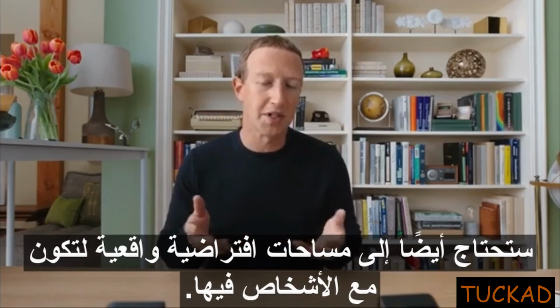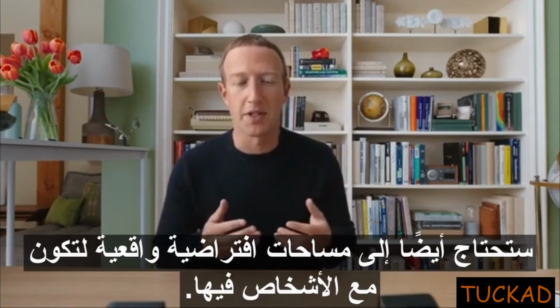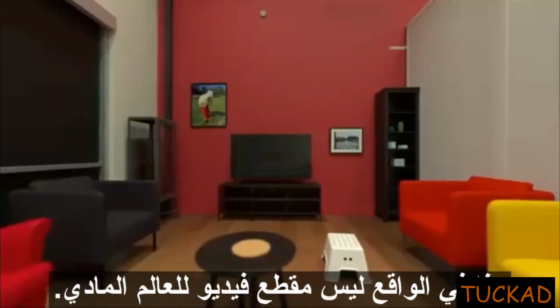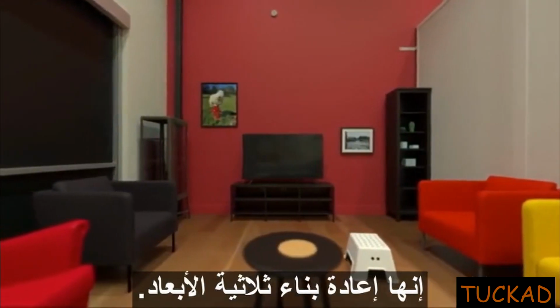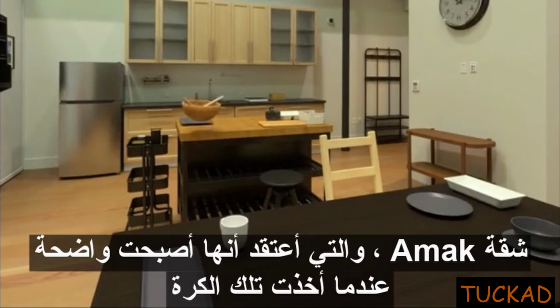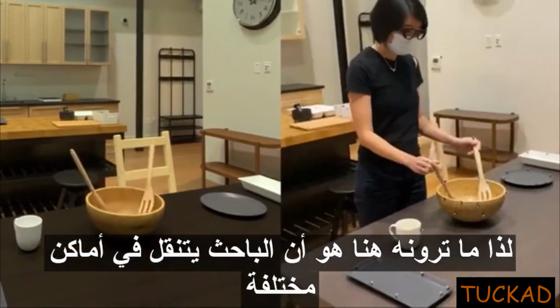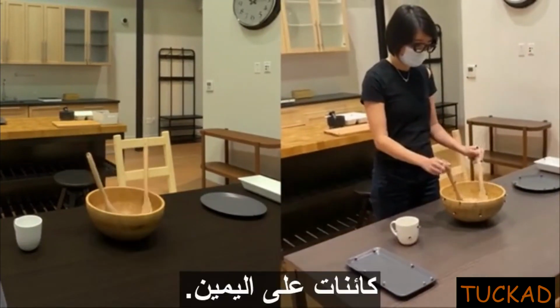Now, to use your avatar to teleport to a meeting or sit down for a chat in the metaverse, you'll also need realistic virtual spaces to be with people in. So let's look at that. Contrary to how this looks, this is actually not a video of the physical world. It's a 3D reconstruction of a mock apartment, which I guess just became clear when that bowl took off by itself. Exactly.